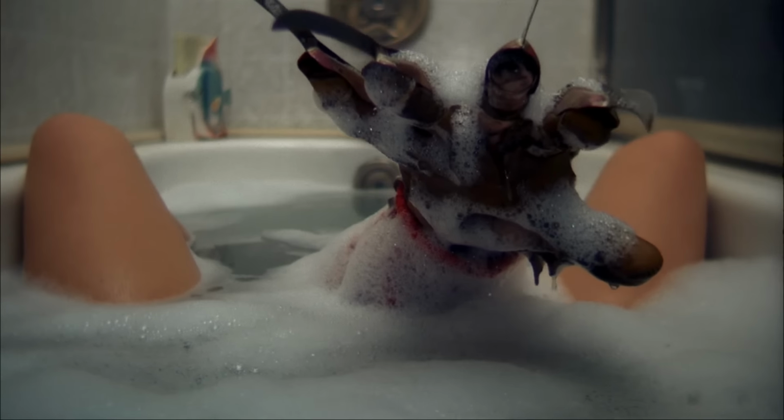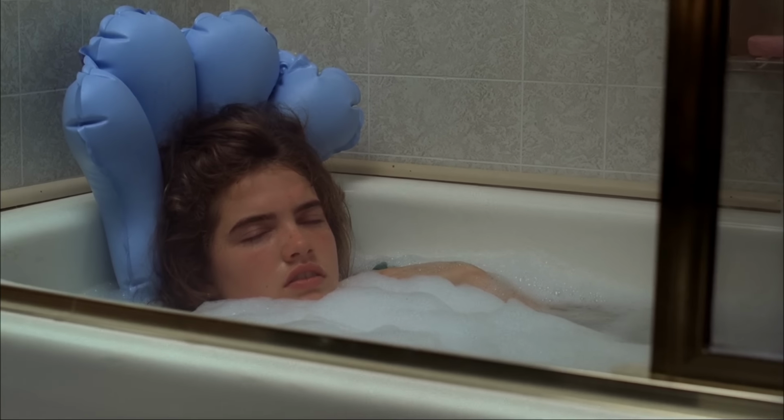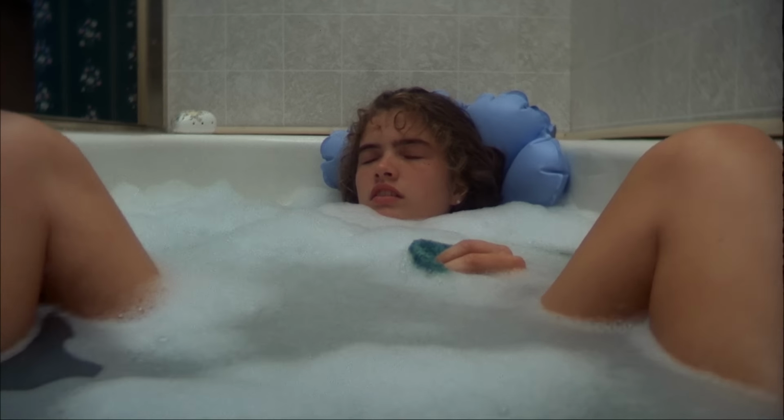Before things can get explicit, Nancy's woken up by her mom warning her about sleepy people drowning in baths, but Nancy doesn't heed her warning and falls asleep again. And this time Fred gets straight to business and pulls her underwater, turning her tub into a deep blue sea and nearly drowning her in the bath. She's able to escape, but she ain't taking chances no more.